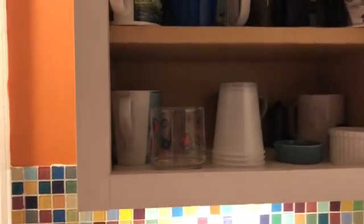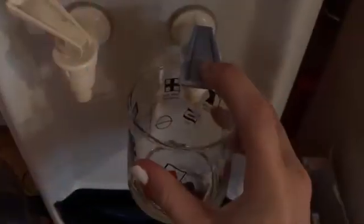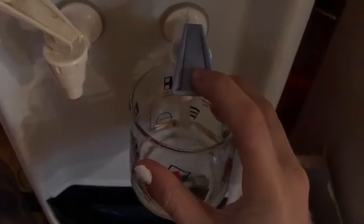Oh gee, I'm so thirsty. But wait, Faith, don't grab the plastic cup. There you go, grab a nice reusable cup. This way, you're not wasting plastic when you're drinking your water. Look at that, so happy.